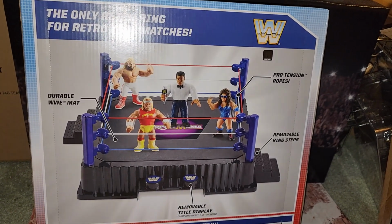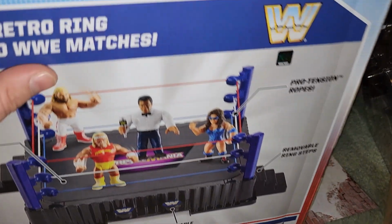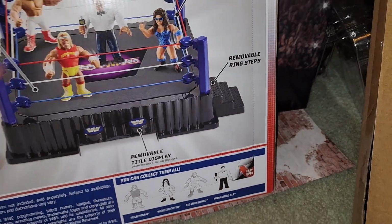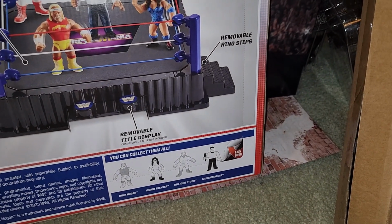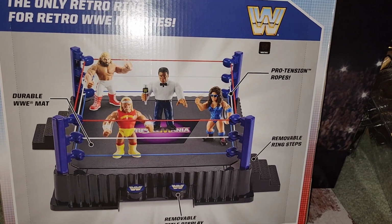This is awesome. So now, this is the big deal, right? This is it. This is one of the big major purchases. This is interesting. It looks like, does this open this way? That's interesting. Oh, easy open. Look at that. A little bit of a new wrinkle in there.